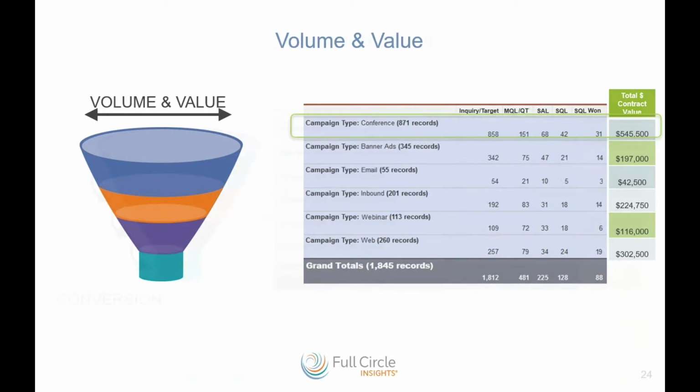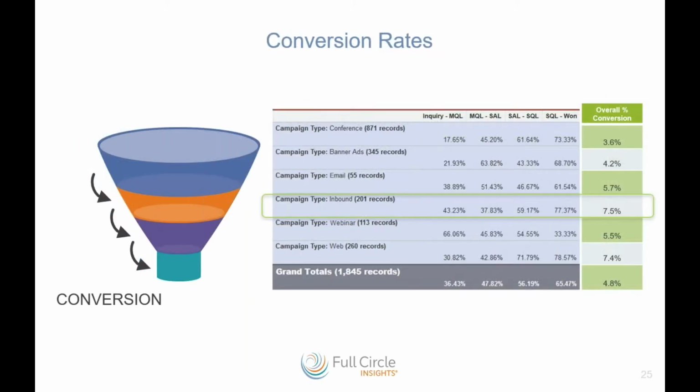Let's move on. So we talked about volume. Let's talk about conversion rates. Conversion rates measure the percentage conversion from stage to stage. And so you can see here we have the same campaign types, but you also have across the top axis these labels, which are the percentage of conversion from stage to stage. So the percentage of inquiry to MQL, or the percentage of MQL to SAL, and so on.